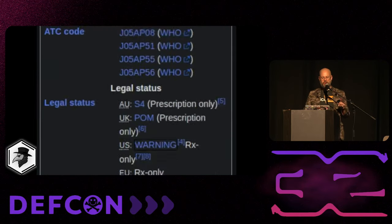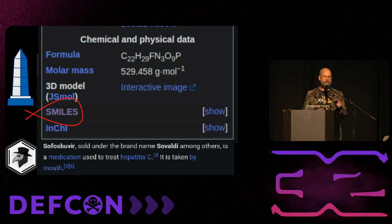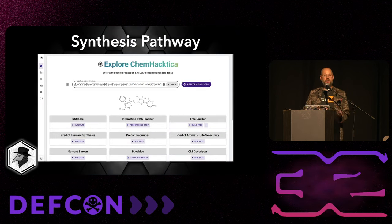We're going to scroll all the way to the bottom. We're going to go and look for the SMILES code, which is an open source system for encoding both molecules and chemical reactions into an ASCII string. You have to click on show and it pops up. You grab that, you copy, you paste it into Chemhactica, and it'll draw the molecule for you. In fact, at the collective, we use this just for either generating SMILES codes or drawing things. It's got all sorts of utility.